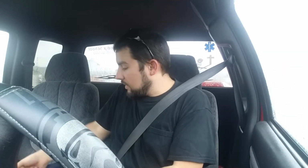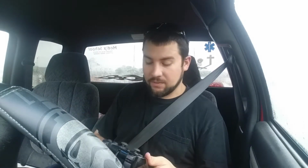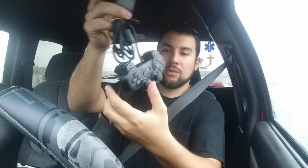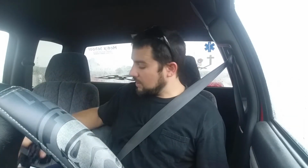Alright, let's get down to the PS2, and then we'll save the best for last, which is the boxed NES games. We have a PlayStation 2 controller. A little dirty, but it seems to be in really good shape, actually. Doesn't feel worn out or anything. Actually, I can always use a good PS2 controller. A lot of mine are kind of just junky.